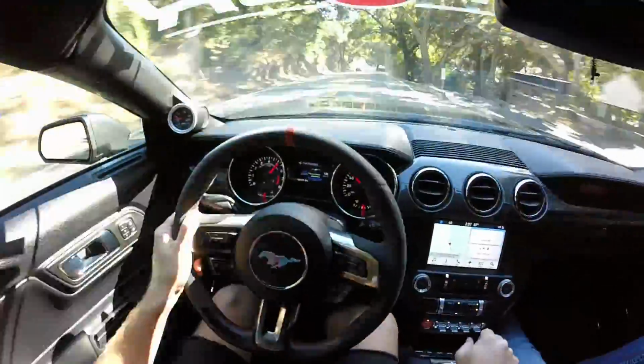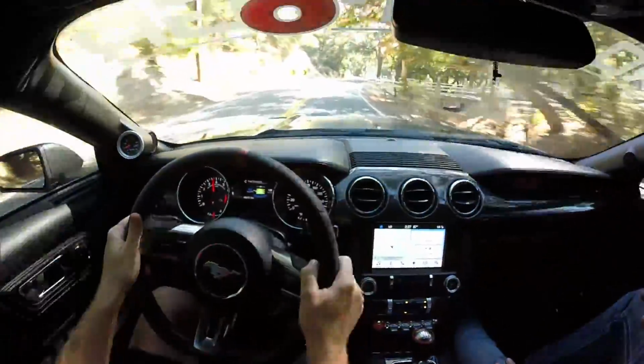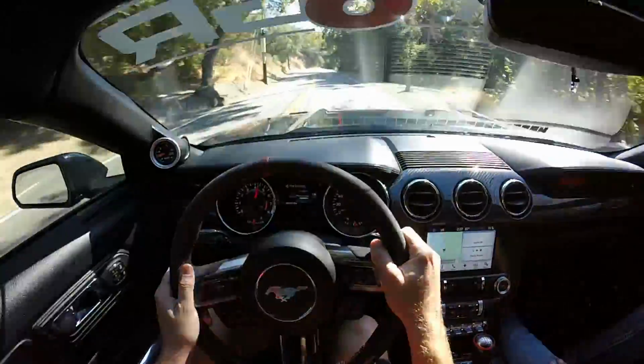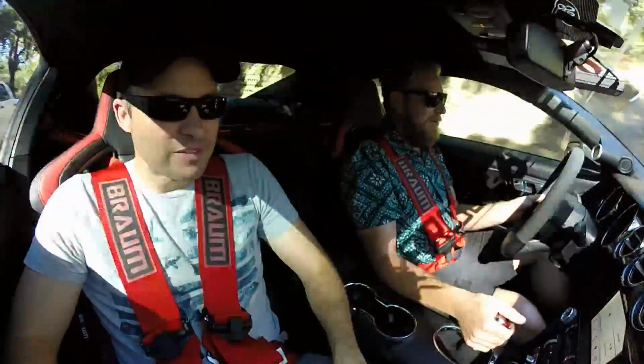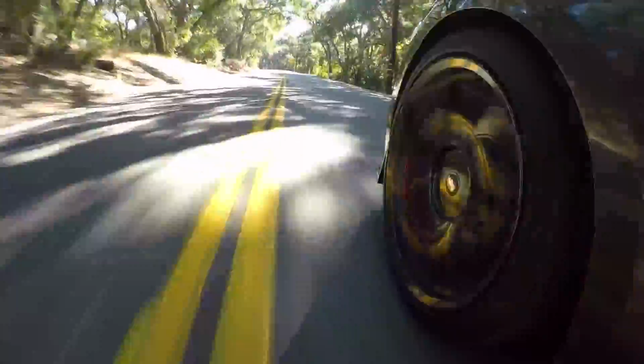680 wheel. This car's got a lot of balls, but actually the power band is pretty smooth and drivable. The torque is not that high. What's the torque number? 515. 515. The torque number, I feel, is a more accurate descriptor of what the power feels like. The 680 is when you ring it all the way up in the higher RPMs.